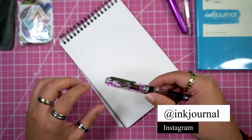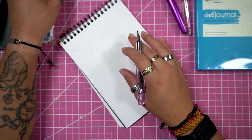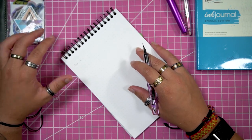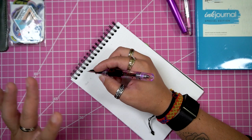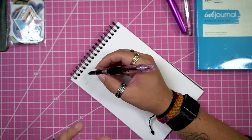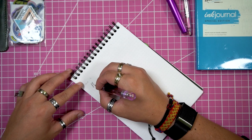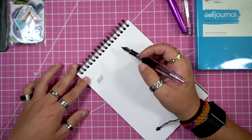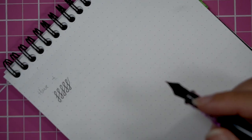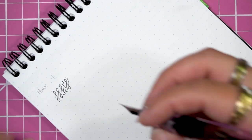So the first one, to give you guys an idea, I always get pens in fine to medium fine. I'm not really a medium or broad tip kind of person, so never extra fine too. I end up finding that those pens are just a little bit too scratchy, so I never use it. But let's see. Oh, this is like butter right now. And it was so consistent. It was so nice. It felt so good when I was writing with it at the show. I was like, yep, this is it.